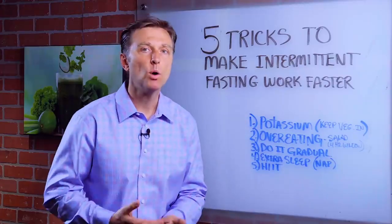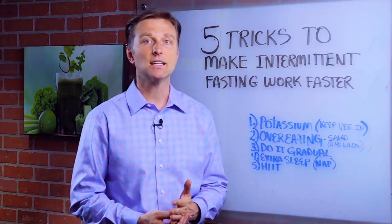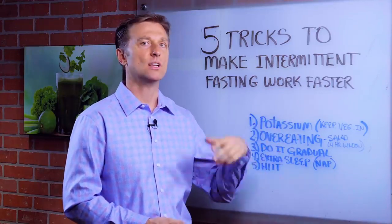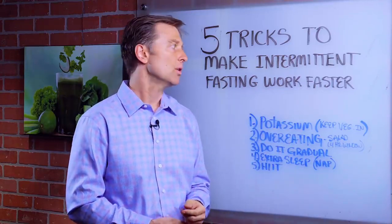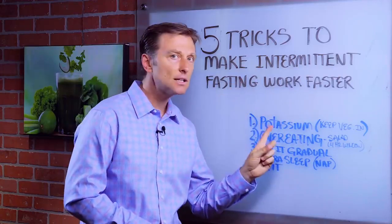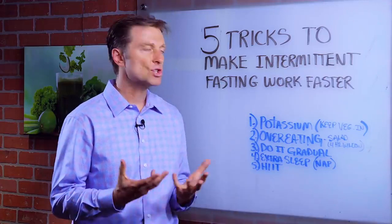Potassium is the most important mineral to fix a problem with insulin, which is behind weight and memory issues and cardiovascular and so many other issues. So the reason why people do intermittent fasting is to fix those things, but if you fix insulin, you will speed things up. And you can't do it unless you have a sufficient amount of potassium.